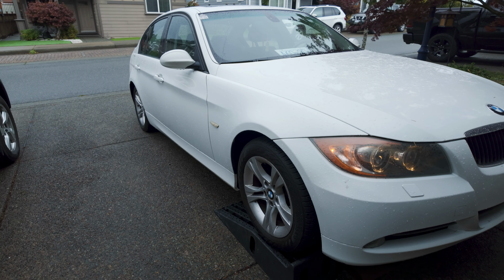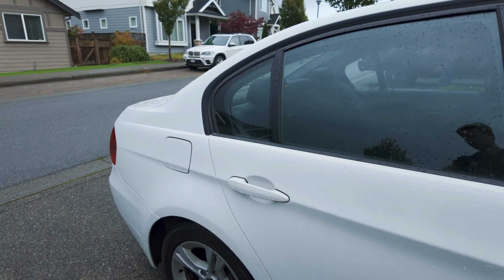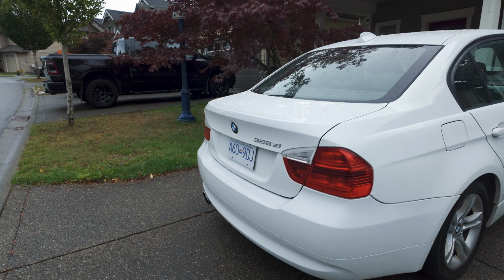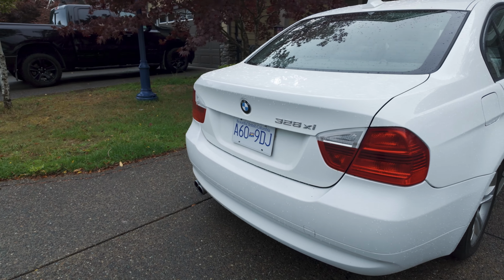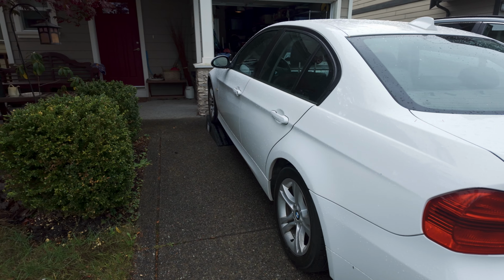Now, this is actually an out-of-province vehicle. This is from Alberta, which, if you know, is a very cold province here in Canada. And oftentimes, cars rust. But this one in particular is actually in really good shape, considering it is a BMW and that it's not a Mazda. Because if this was a Mazda, this would have been rotten already.